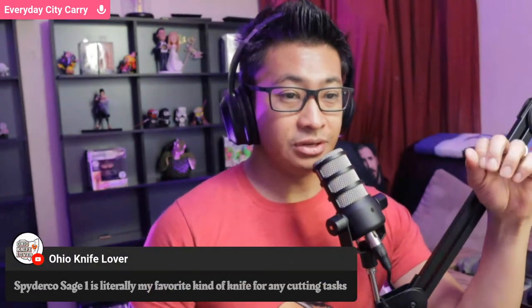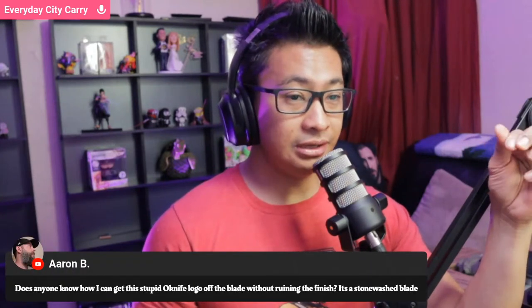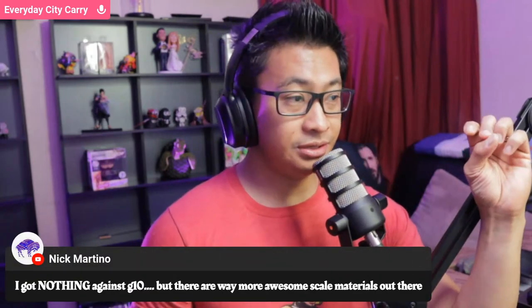That's clean, bro. I love it. Me too. Just too small for my hand. I can understand that. It's definitely going to be a fingerprint magnet, though. Which one? This one? How is it going to be a fingerprint magnet? It's all black. Spyderco Sage 1 is literally my favorite kind of knife for any cutting task. That's a good one, really thin and slicey. I think you loaned me that one. Does anyone know how I can get the stupid OKnife logo off the plate without ruining the finish? It's a stonewash blade. Damn. I've got nothing against G10, but there are way more awesome scale materials out there.